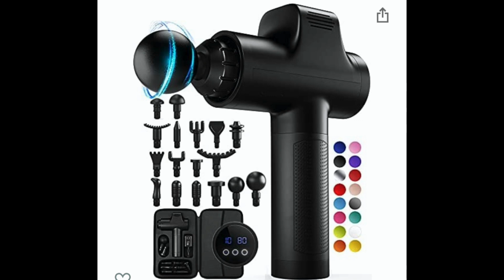Highly recommend. Okay, so the next item, number 7, I think it is, was a gift from my husband. He also got it on Amazon. We share an Amazon account, so I could see it. He got me this FitPulse Massage Gun.